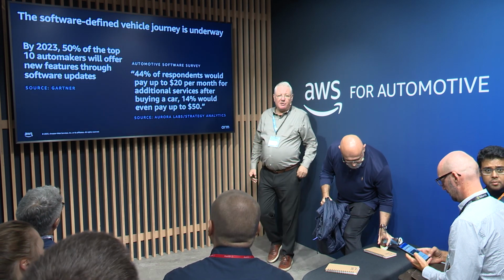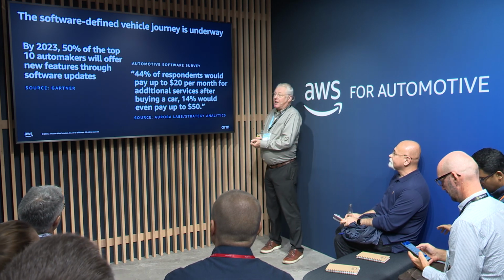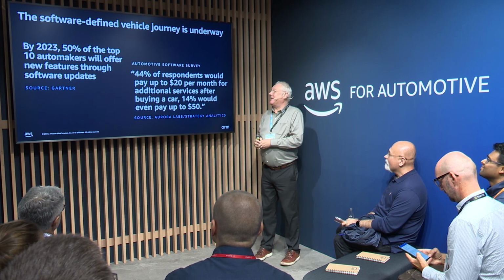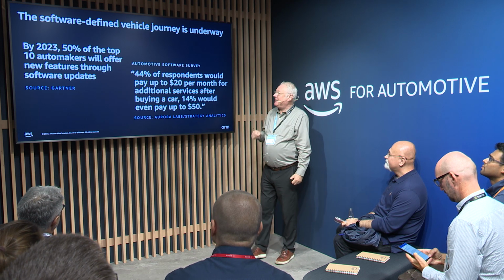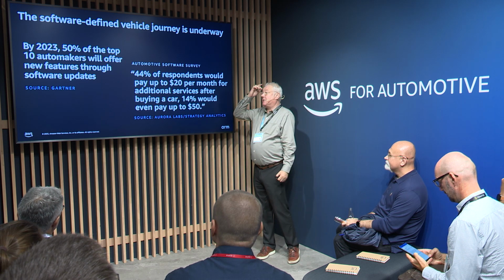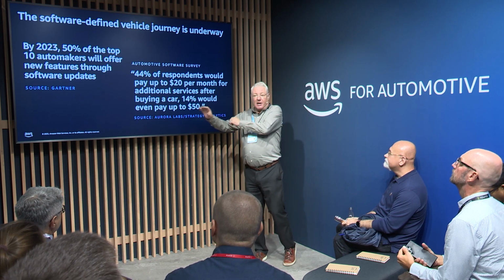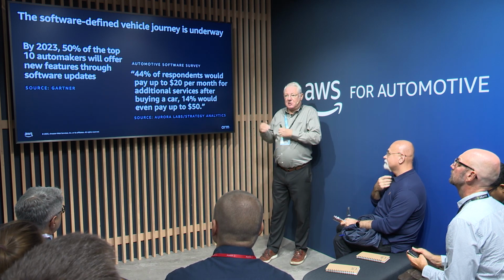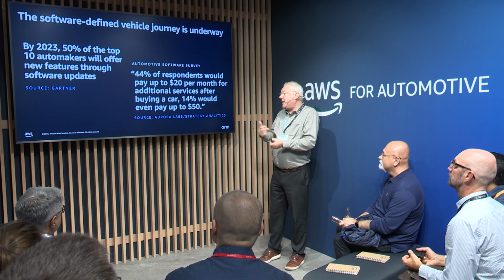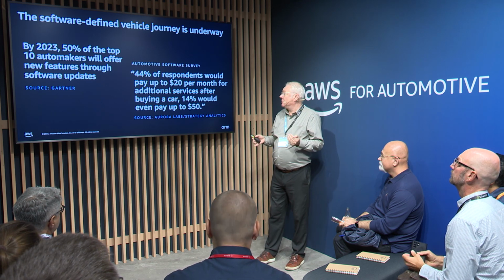So let's talk about software-defined vehicle, because that's a bit of the buzz these days. It's underway, okay? It's not complete, but it's underway. Interesting, a couple of quotes here. I thought the Gartner one's fascinating, that 50% of the top 10 automakers will offer new features through software updates. Now, a lot of those are in the IVI system right now, but it's the starting point for having the type of over-the-air updating that's going to be required for our software-defined functions.